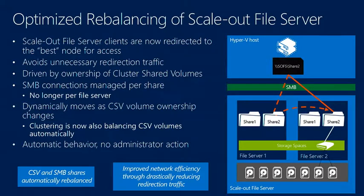I don't know if you noticed when I went into Cluster Administrator that I had 6 shared CSV volumes, and 3 of them were on node 1 and 3 of them were on node 2. There was nothing I had to do in regards to that. It just automatically balances that for you. So it optimizes the rebalancing of scale-out file servers. When you add that, it will automatically rebalance that particular workload.